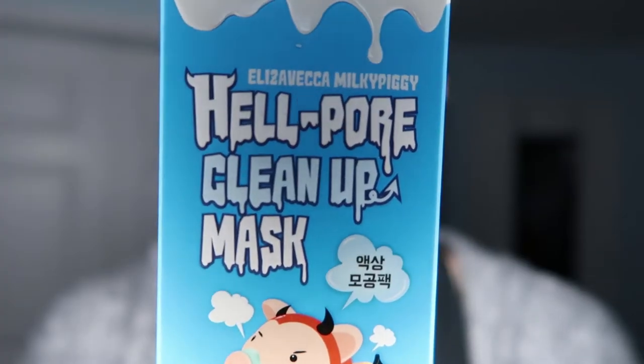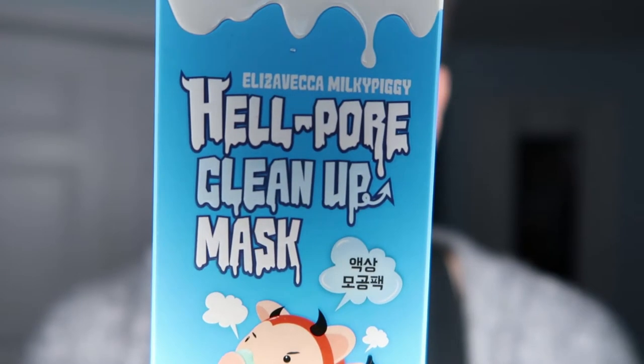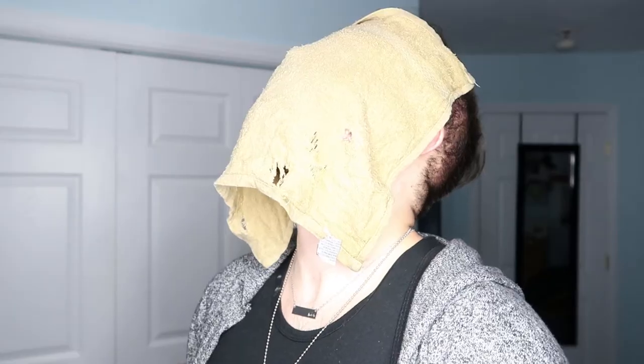The Elizavecca Milkypiggy Hell-Pore Clean Up Mask from Korea. Now I heard that this is the most painful mask in the world, but I view them more as a challenge. Listen, I survived public middle school, so I can handle this. As with most beauty items, I believe, there are instructions to it. Step 1, open up your face by steaming it up with a towel or a steam room or something like that. Am I pretty yet?